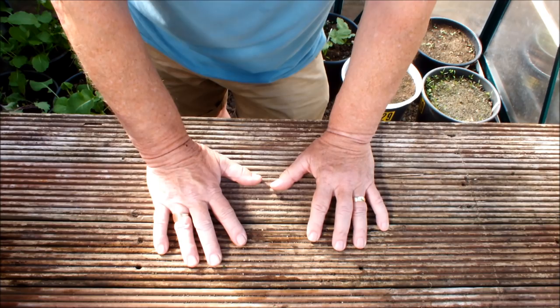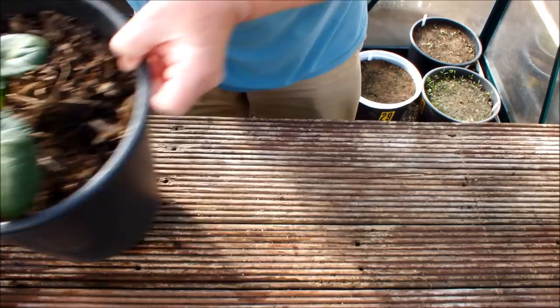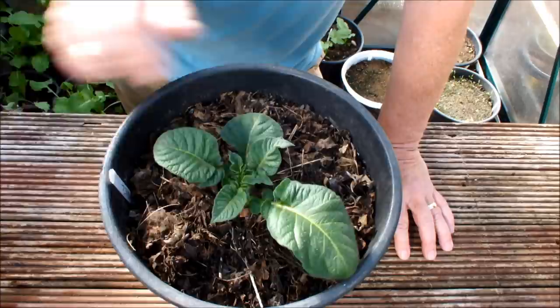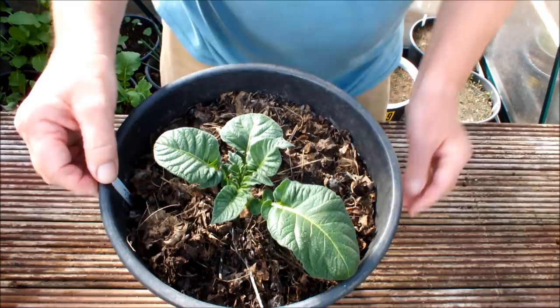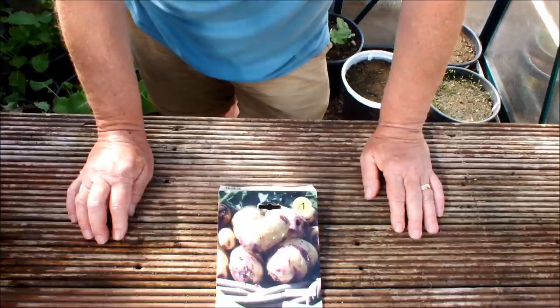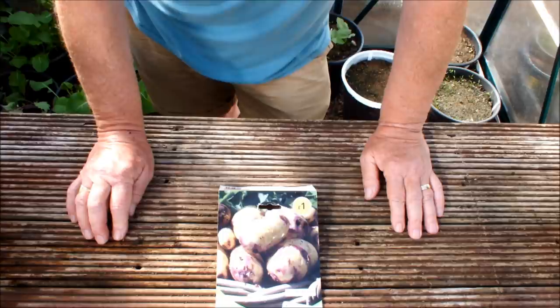certified seed potatoes. I've got one here. There you go. That's a certified seed potato called Kestrel. Nice wee plant growing on there. Certified seed potato called Kestrel. Let's move Kestrel to one side. And that's the packaging, or part of the packaging, that Kestrel came in. And it's a certified seed potato.